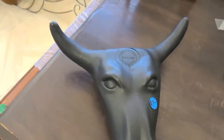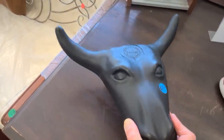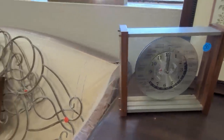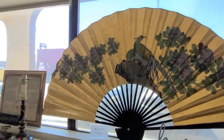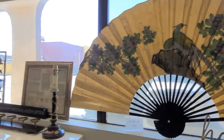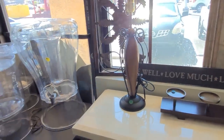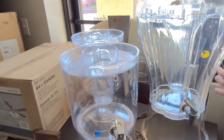What's this? Colorado Denver Saddlery. That's interesting. This is a world clock. Gives you the time in different countries. It's a beautiful fan with a bird on it. That one is only $30. Goodness, it's gorgeous. This is a lovely hall table too. Some candle holders, signs, drink dispensers. These would be great for a party, wouldn't they?